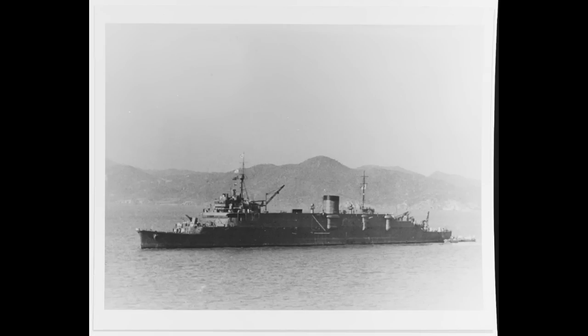Ryuho's story began, as mentioned, with the submarine tender Taigei. This ship was laid down on April 12, 1933, and launched on November 16th of the same year. This was a very fast turnaround by the standards of any navy.